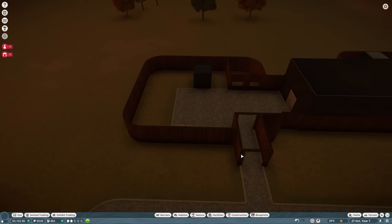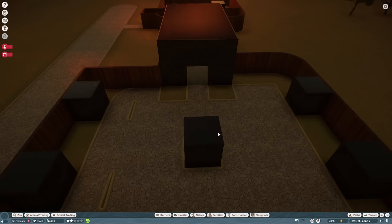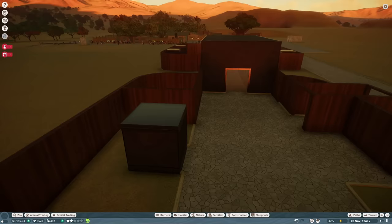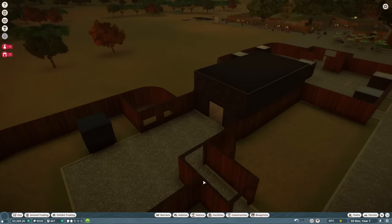And don't worry about the path. I'm going to put a floor over the whole thing so you won't see it. But this is just where the guests can actually walk. And I don't want them to go to all sides of the exhibits because I want to kind of integrate the exhibits to make it look a bit more like an actual habitat rather than just a screen. So I'm going to try and do that across all of the exhibits if I can. And then obviously we've got a nice walkthrough in the middle as well.